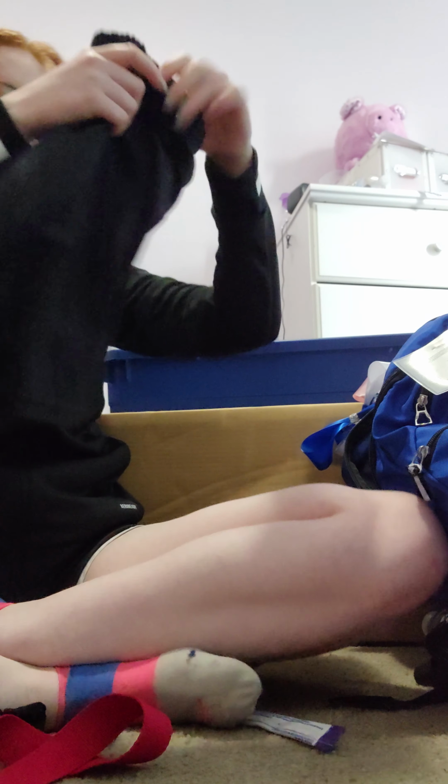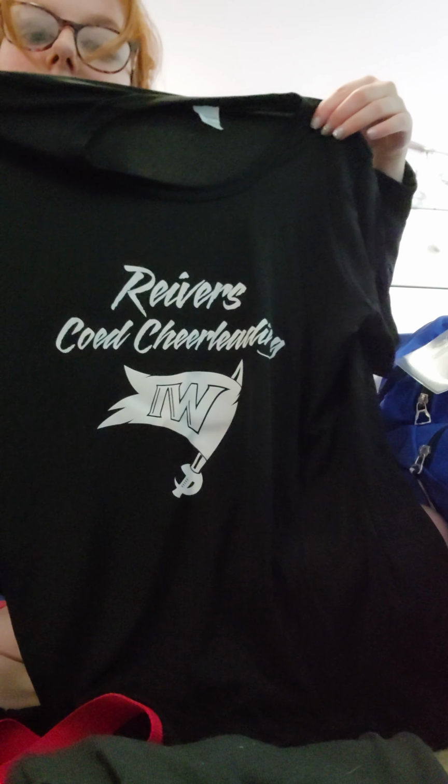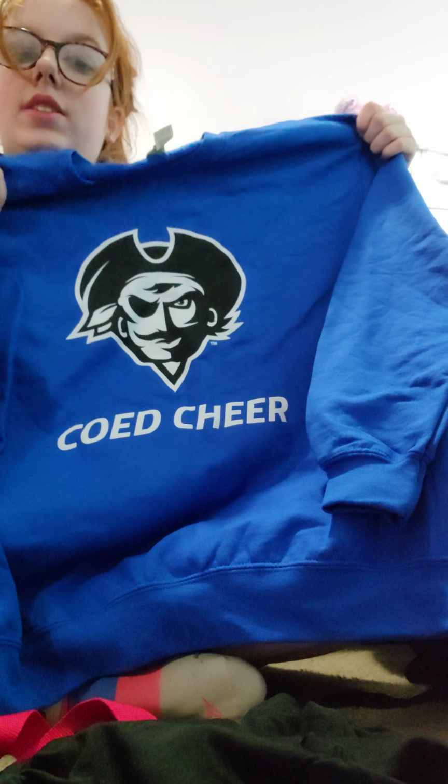Now I'm gonna show you my practice shorts. Here's one pair of practice shorts. So we have several practice wears. And then here's this. It says Reavers Co-ed Cheerleading. I'm assuming that this is literally just a sweater I can wear anytime in the winter. It says Co-ed Cheer for Iowa Western.